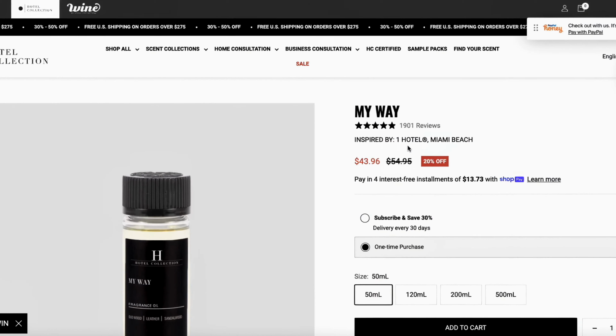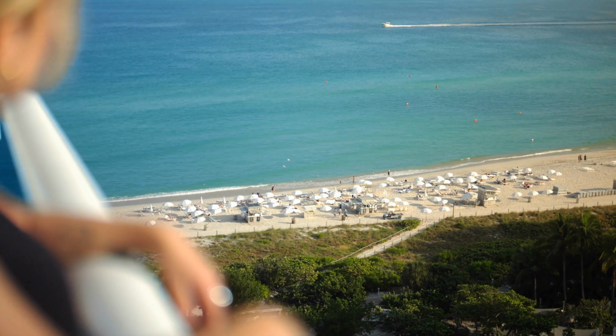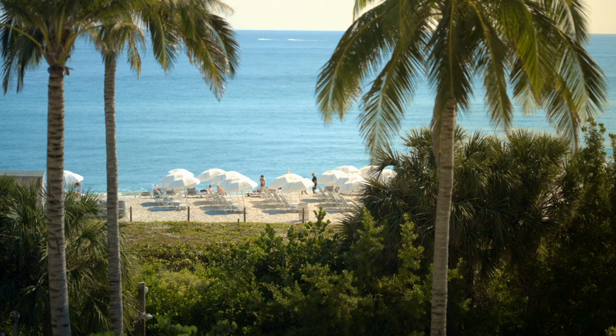And I don't remember exactly which hotel this was inspired by, but I thought it was some sort of beach hotel. So that's what I like, going to the beach, feeling like I'm on vacation. So let me figure out how this works, and then we'll try it out and see if it works.